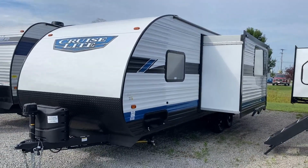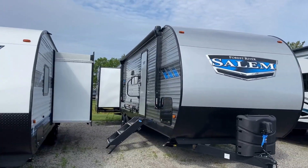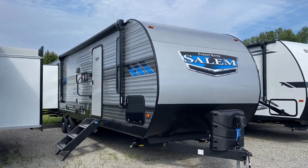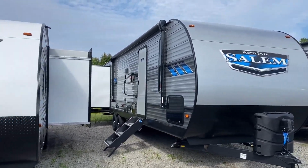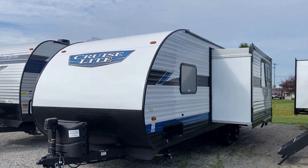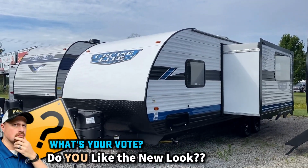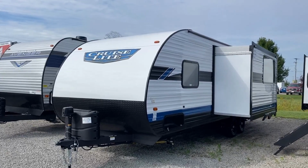The new look, actually, look at this. I've got a perfect before and after here for you. It didn't look bad, but here's the gray skin that they had for the 22s, and here is what they're doing for 23. Personally, I think it looks and feels fresher, lighter, brighter, but that's just my 2 cents. I didn't dislike the gray look. I'd be curious to know what you think, though.